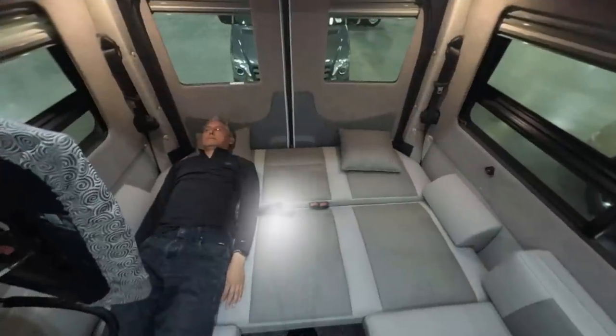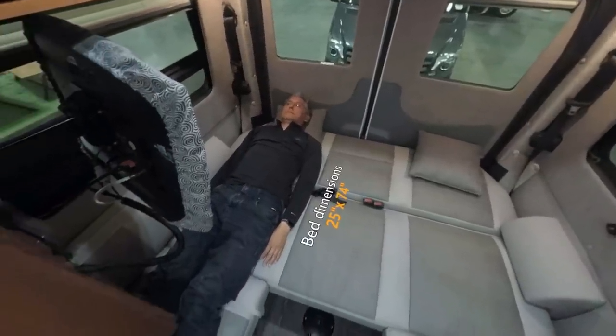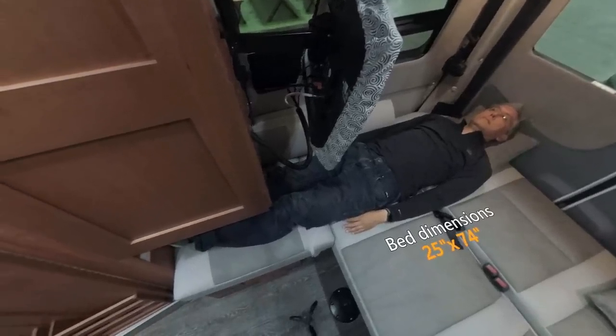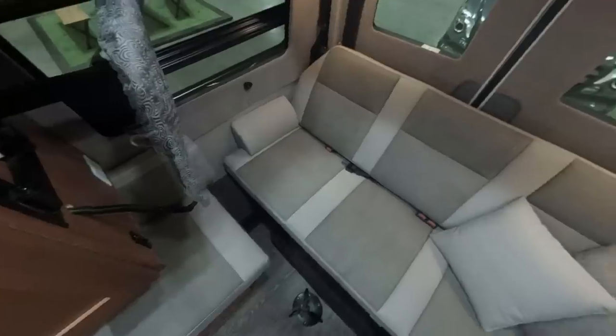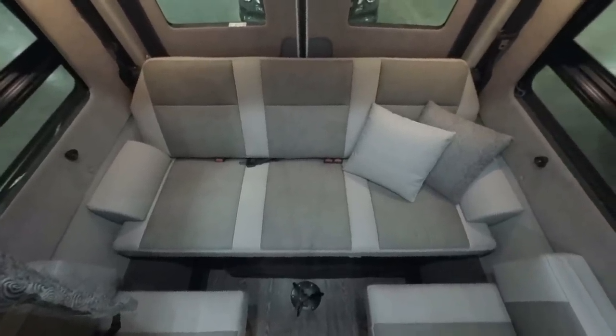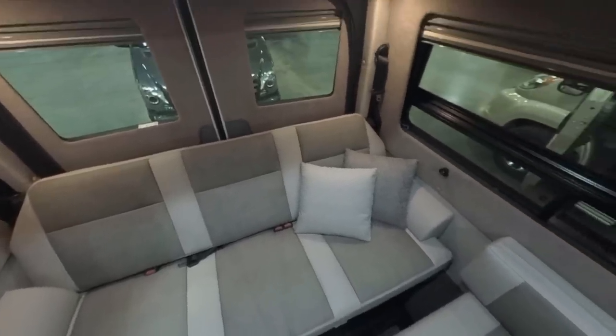On the passenger side, the bed is 2 inches shorter at 74 inches, and again, you have that wardrobe closet above your feet, which you may find yourself kicking at night as well. Because the sofa uses memory foam and the ottomans do not, the firmness on this bed is a bit uneven, and you're likely going to have to use a mattress topper to even things out.